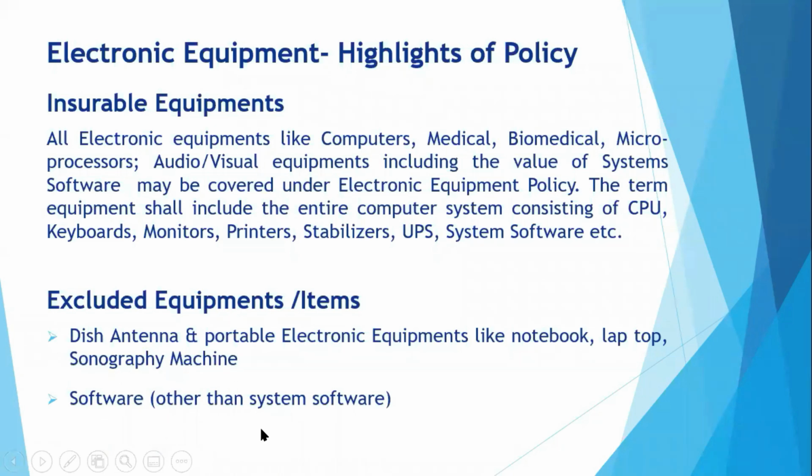Then softwares other than system softwares. So additional softwares, if you download them on your system, they are not covered. But other than these, your built-in system softwares will be covered.